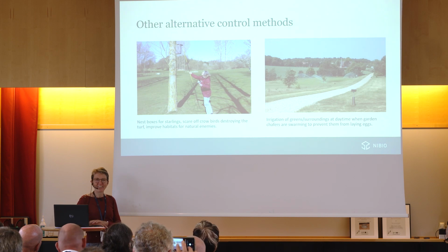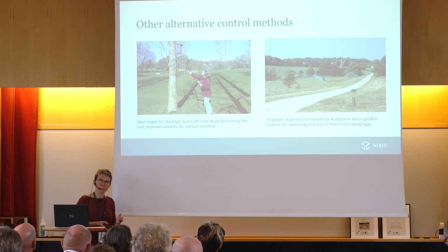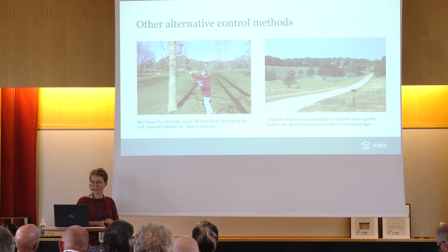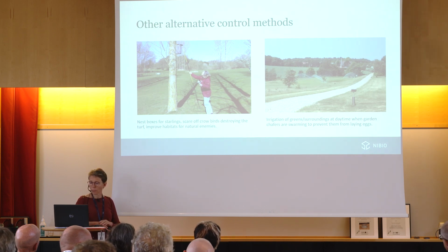Other alternative methods to control these insect larvae are nest boxes for starlings. It's also important, if you have especially the shepherd grubs, you should be able to scare off the crow birds, and then you must know what the regulation is about that. You can't just shoot them without a permit from the authorities. And also important to improve habitats for natural enemies. A lot of frogs, birds, not only the starlings, but a lot of different animals. Also predator insects are feeding on leather jackets and shepherd grubs, so that's important.